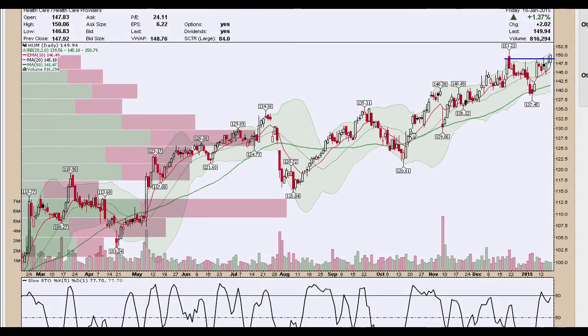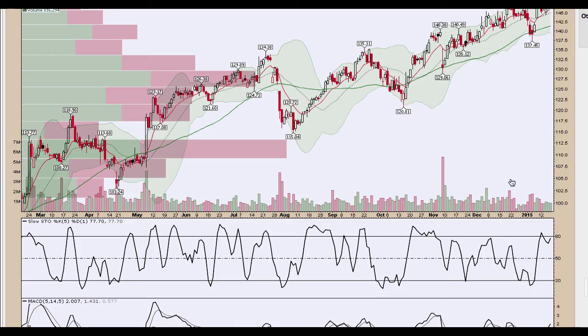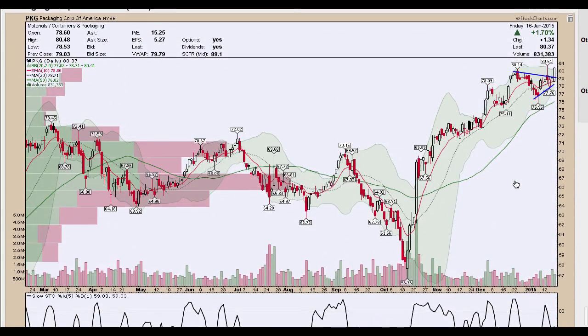Humana, another healthcare provider, you can see the pattern here. Bollinger Bands starting to spread, higher highs. We're going to take out these levels, very little overhead supply, 50-period moving average moving higher, and slow stochastic turning back up. Decent volume, nothing to write home about, but looking good.